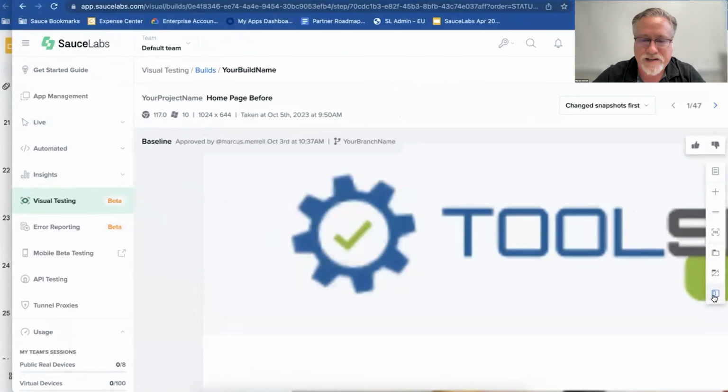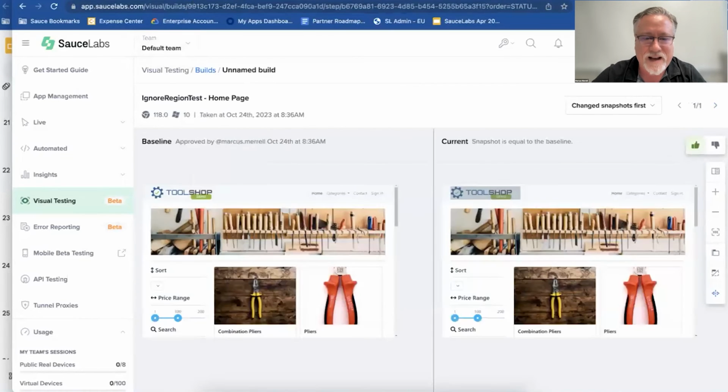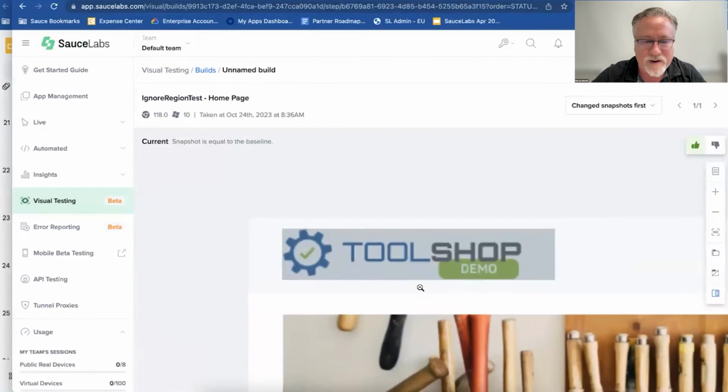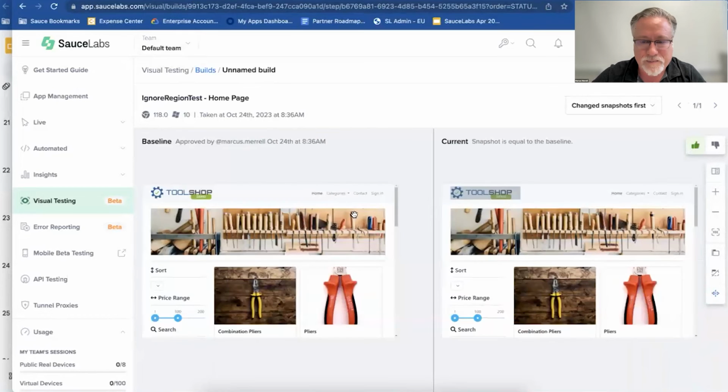I see that little gear rotated a little bit. Actually, that's something intentional on the design side. Well, that gear is always going to rotate. What do I do if I don't care about the fact that that gear rotates from one test to the next? I can actually ignore the entire web element and show that it's not going to fail the test. It's not going to flag that as a difference. This test was seen as having 0 differences between the original baseline and the test itself.